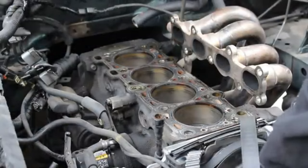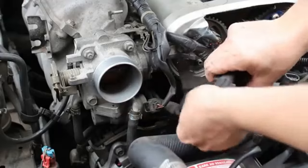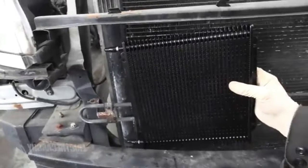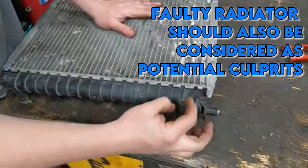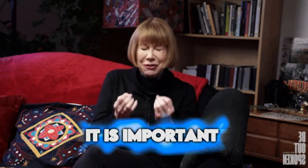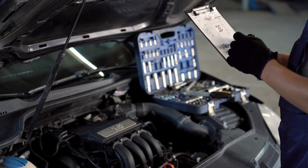The notorious head gasket, often blamed, but is it always the culprit? While the head gasket is commonly associated with oil and coolant mixing, it may not always be the main cause. Other components such as the transmission cooler or a faulty radiator should also be considered as potential culprits before solely blaming the head gasket. It is important to thoroughly inspect all possible sources of contamination to accurately diagnose the issue.